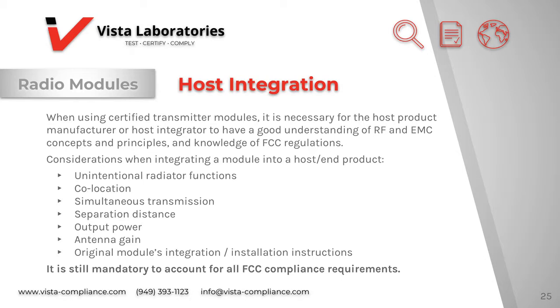Leveraging the certification of a modular transmitter has the advantage of reducing subsequent FCC filing requirements, but there are limitations on host product manufacturers in making modifications or changes to the modular transmitter and the types of antennas that can be used in final products. Host product manufacturers are responsible to follow the integration guidance and to perform a limited set of transmitter module verification testing to ensure the end product is in compliance with the FCC rules.